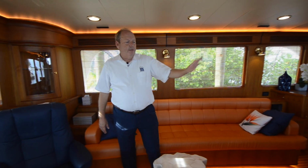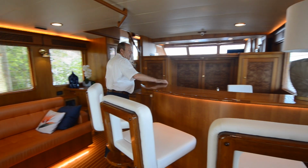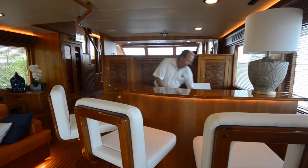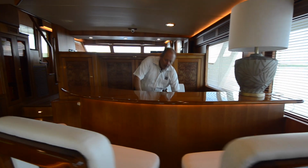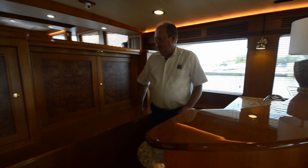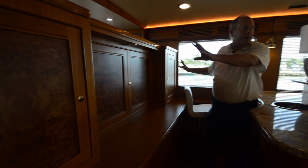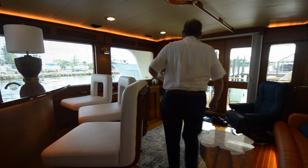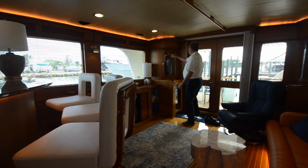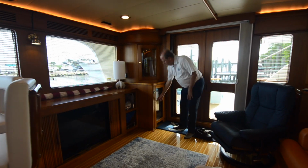We did a really nice breakfast bar here. So great seating here. And I do have a nice sink here and an ice maker. So really great salon for entertaining. A lot of people would store their glasses and things in there. I've also got great wine glass storage back here, so I can hang my wine glasses. Have my highball and lowball glasses right here.